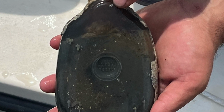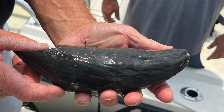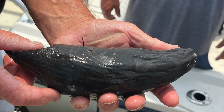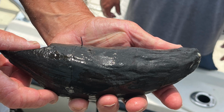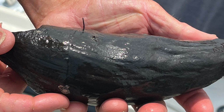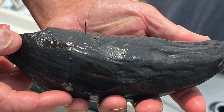This was very interesting. This appears to be a fossilized sperm whale tooth. Pretty rare find. You can see the end of it there by his thumb that was almost cupped out like that, where it had been maybe meeting another tooth.